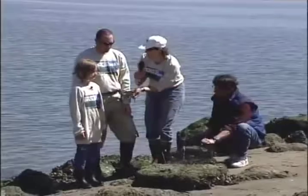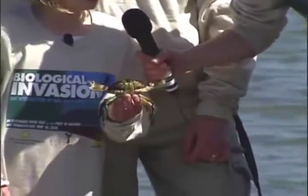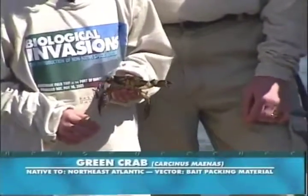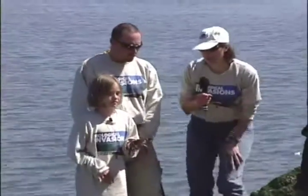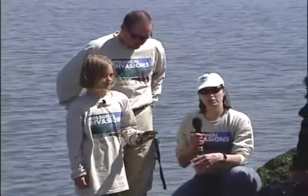States. Do you know where it lives here? It lives in the East Coast and the West Coast of the United States. That's right. It also actually lives in South Africa and Australia, so it's gotten to lots of different places in the globe. We're interested in this crab because it has large effects on native communities. It eats native clams and oysters and other animals that humans harvest as well.